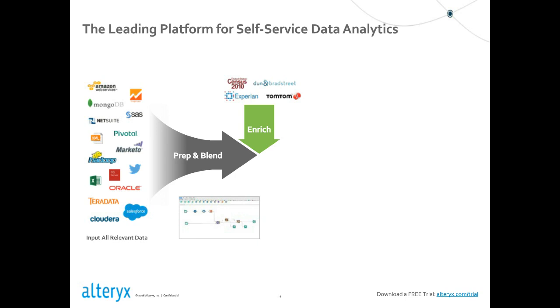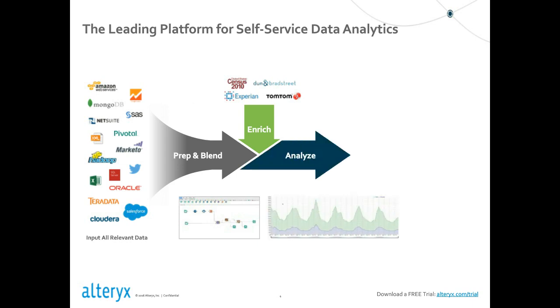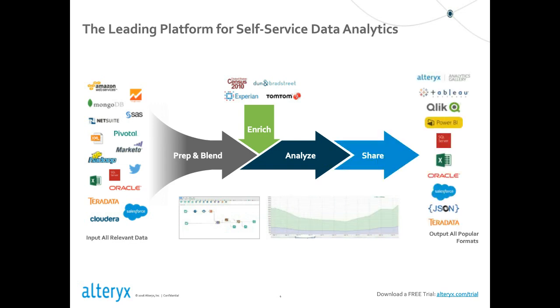Once that data is prepared and blended, we then deliver over 60 tools for advanced analytics, giving you the ability to do anything from spatial to statistical, predictive, and even prescriptive analysis in many cases. And then you can share these analytic results in a wide variety of formats. You can do it in the form of an analytic application, out to a visualization tool such as Tableau, Qlik, Power BI, or even Salesforce Wave, or you can output it directly back to a database, back to your desktop in the form of an Excel file, and much more.